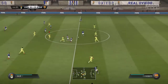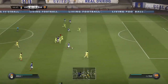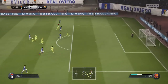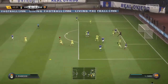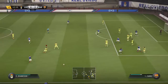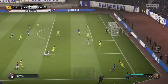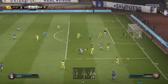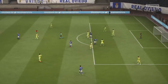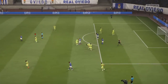Got the ball. Still countering here. It's a good cross. Good punch from the goalkeeper from the cross. Maybe the cross. All the fans are thinking about as the half-time whistle goes is that.